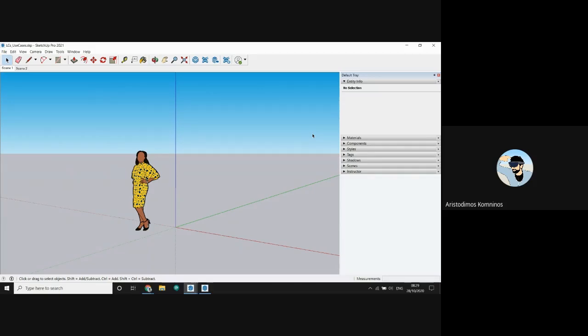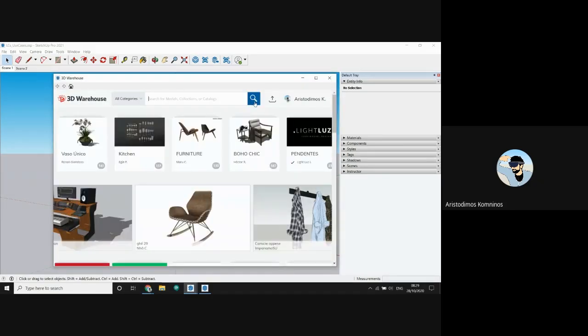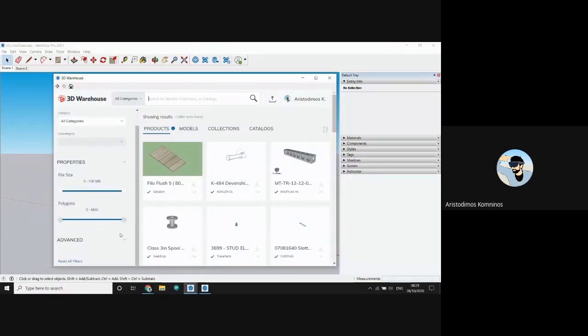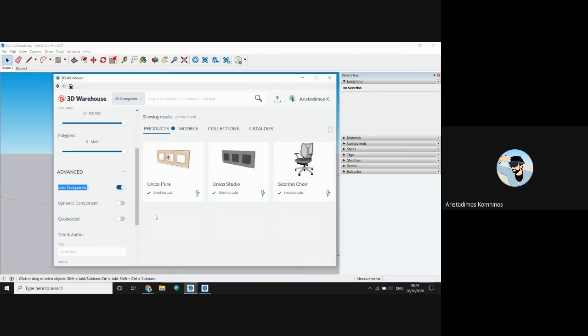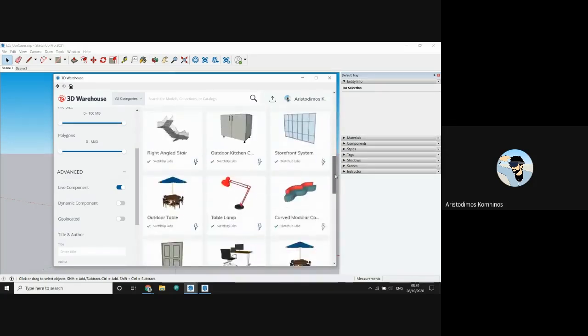Okay, so let's get started with Live Components. Where can you find them? What are Live Components? So the first place you want to go is 3D Warehouse, either on the web or straight inside SketchUp. And just click on that magnifying glass for bringing up the filter here. And on the left-hand side, just head over to Advanced, open up this drop-down menu, and you see that now there is a new menu here, Live Components. In fact, Live Components have been live for almost a week now. So, we have silently launched them. They're there, they're public. So just head over to Models, and you will see there a list of Live Components that our team has prepared.